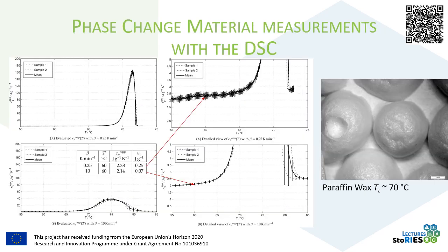Here now an example for a DSC measurement of a phase change material. You see in this slide two different heating rates applied on the same material. It's a paraffin wax with a transition temperature or a melting temperature at approximately 70 degrees centigrade. So when we compare the upper two diagrams with the lower two diagrams, in the upper two diagrams we have a low heating rate. So here we have a measurement of the apparent specific heat capacity from 50 to 80 degrees centigrade. And you see here that we have a small peak in comparison to the fast heating rate, where we have a lower peak but with a much broader peak base here with the higher heating rate.